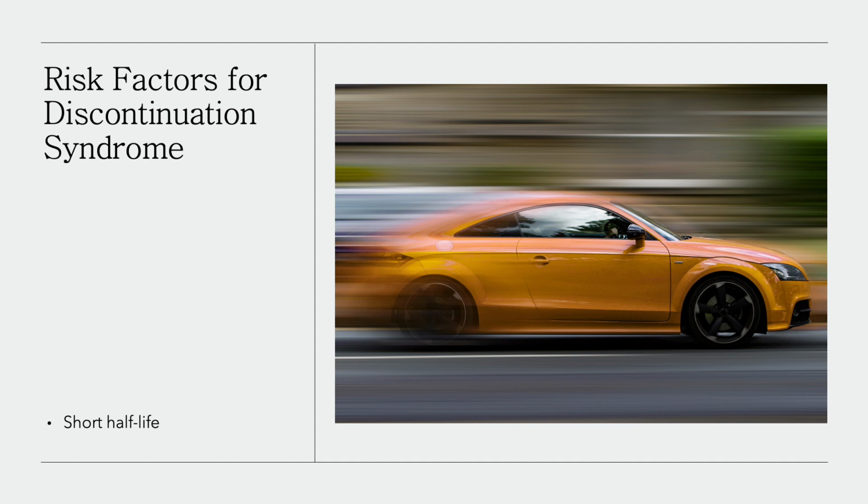Risk factors for discontinuation syndrome are medications with short half-life, abrupt discontinuation, non-compliant or irregular pattern of use, high dose range, long-term treatment, and prior history of discontinuation syndrome.